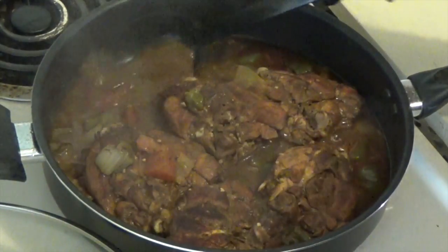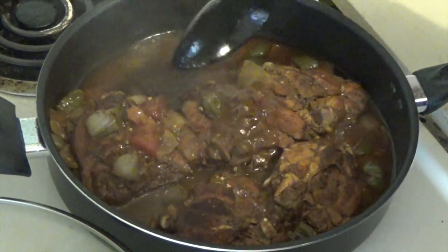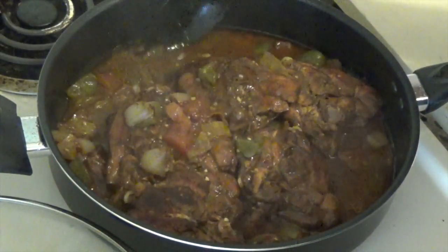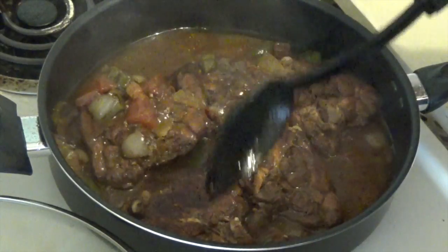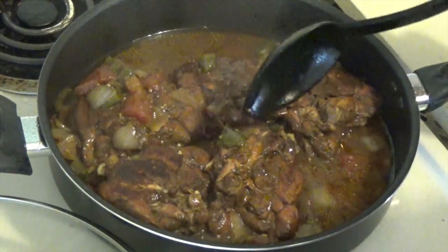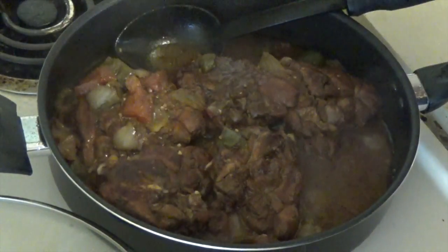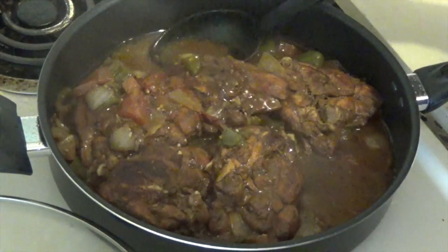Dude, chicken is done. Halfway through the cooking time, I turned it over so both sides could get the loveliness. And you can see there's still some sauce in there, which I like, so I can put it in my bowl.